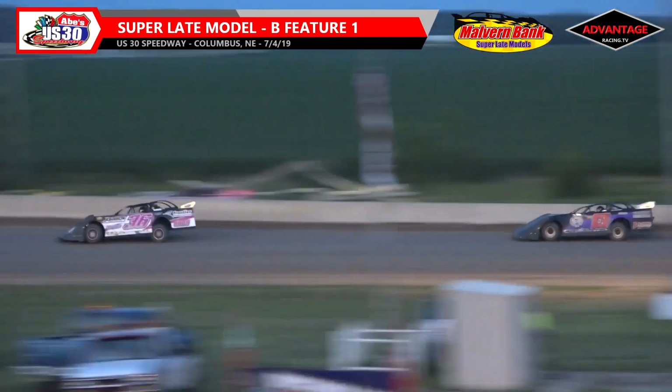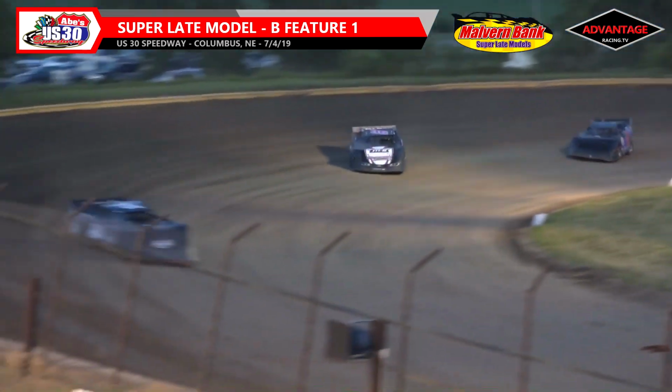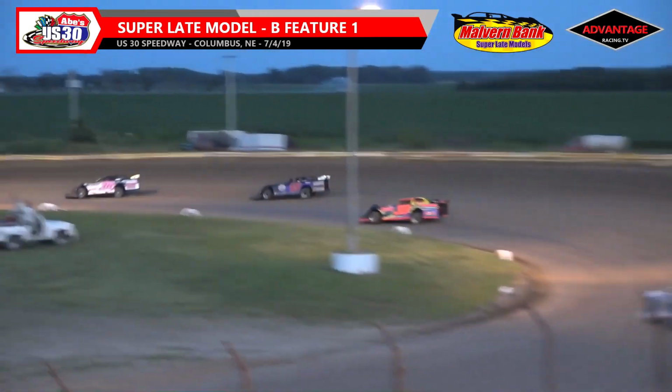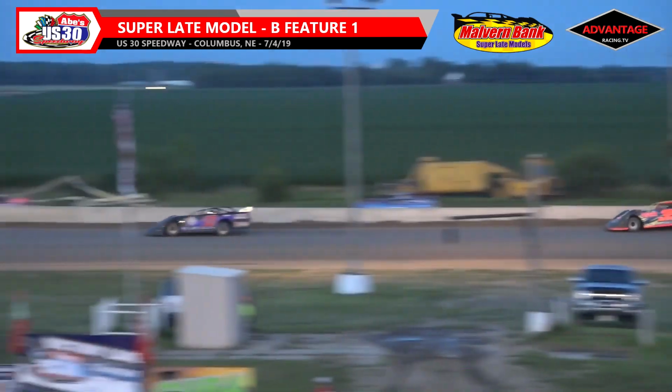Robert Osborne 4th. Matt Snowberger running 5th. 6th is Andy Claiborne. Jack Snowberger running 7th. Right now they're all chasing the young man out of Aurora, Nebraska, Reese Vaught. Vaught, I believe, only making his 4th start with the tour this year. Had a pretty decent run last Saturday out at the Junction Motor Speedway.